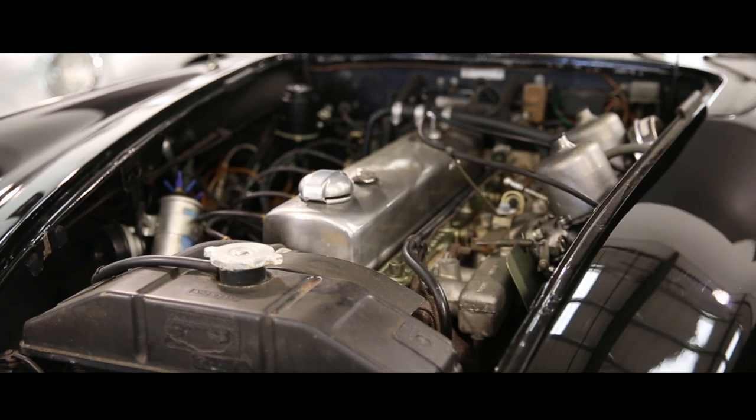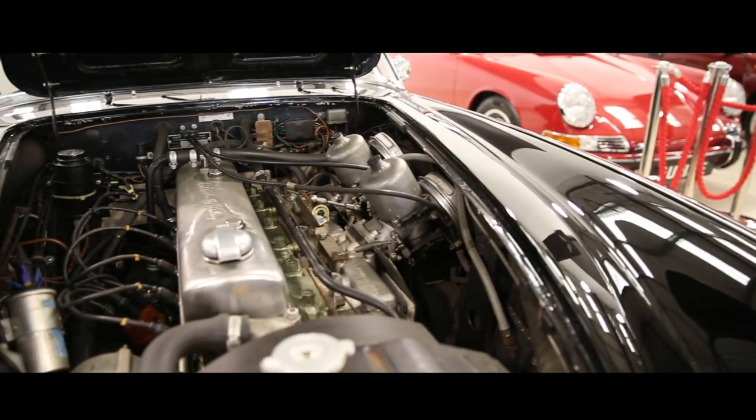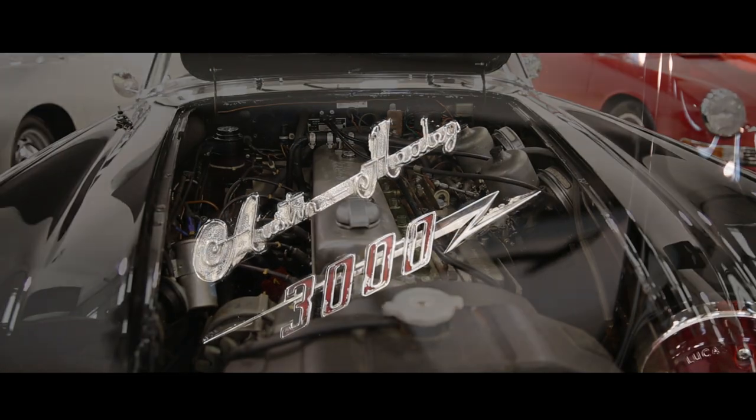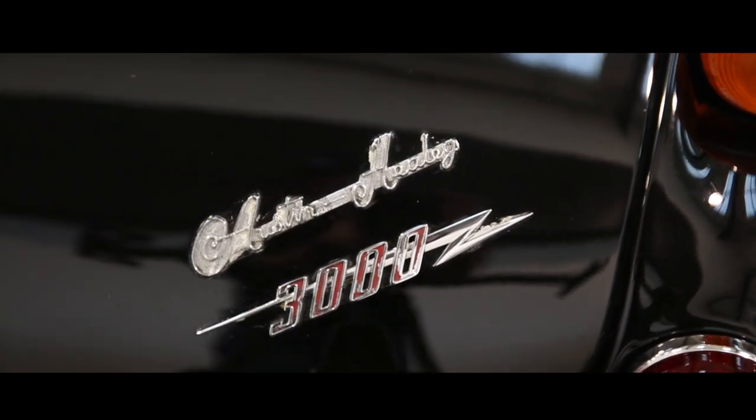Under the hood reveals a car which is the most powerful and luxurious of all the derivatives, with power from a straight six engine delivering 150 brake horsepower. In short, you will have serious fun driving this car on the road.